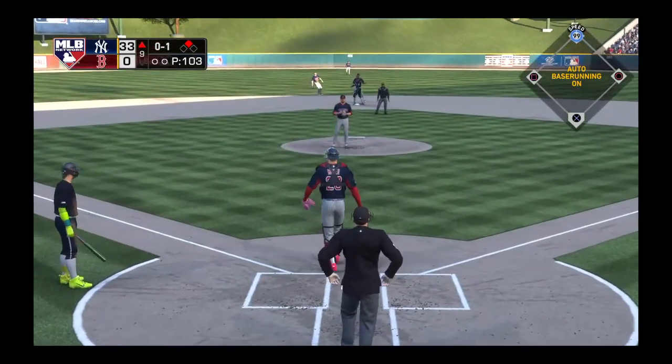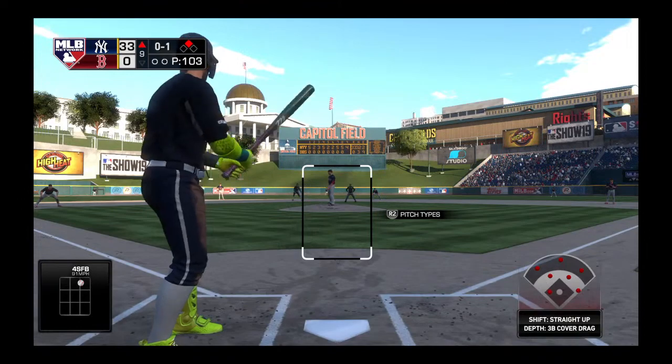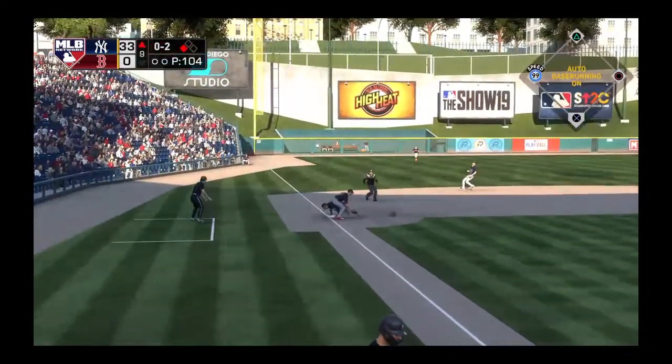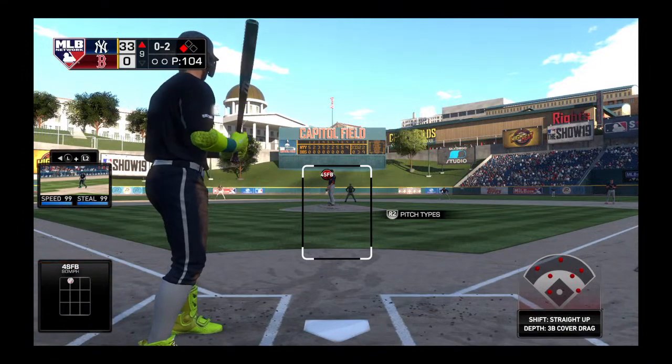Strike taken, the throw. And no throw, in fact, as he'll just hang on to it. Good lead off at second there. Now the pitch. Pitch is a called strike. The throw is well behind the play. That's an easy stolen base.